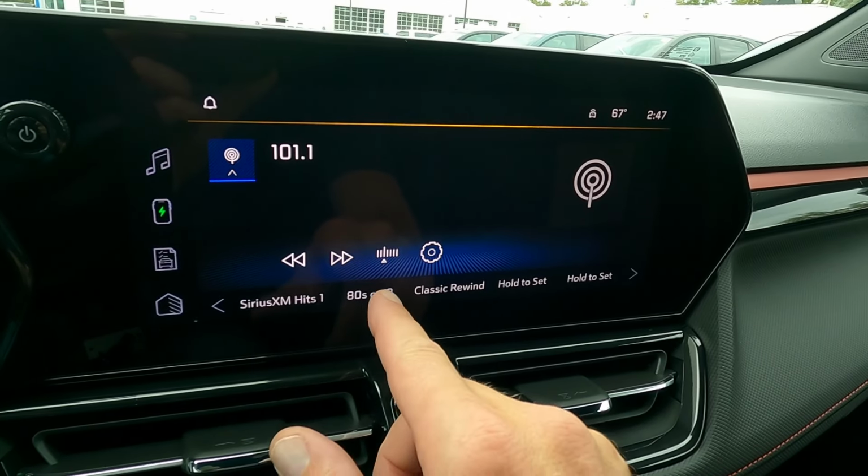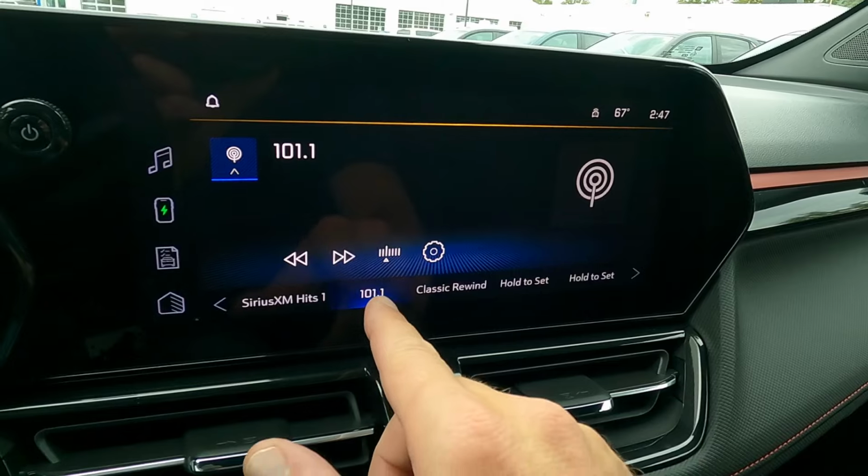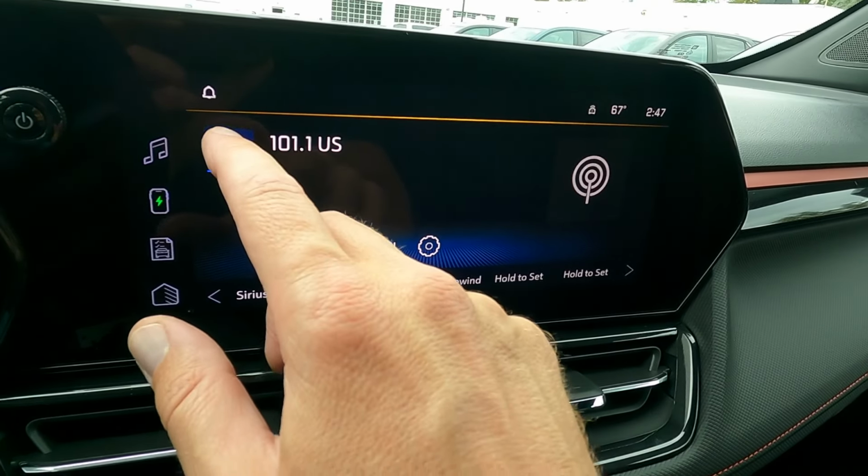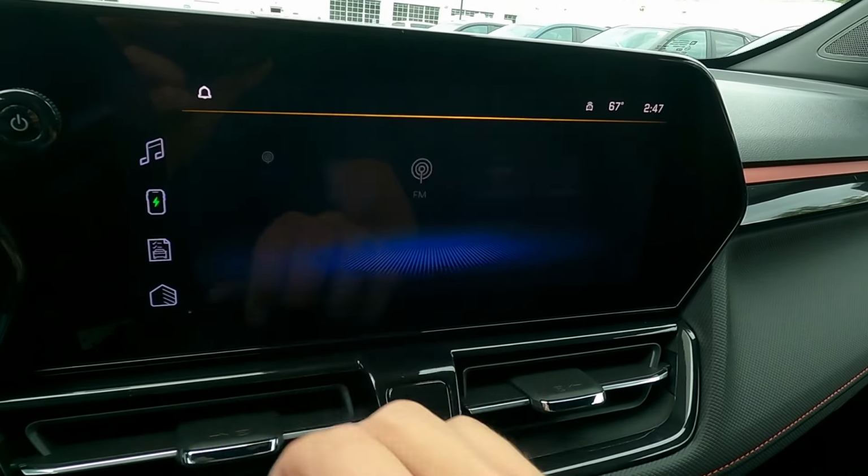If you want to set a preset, press and hold a couple seconds, it'll appear there, and you can do them in any order, XM, AM, FM, whatever you'd like. Again, your source button up top will allow you to change to those different bands and different sources depending on what you want.